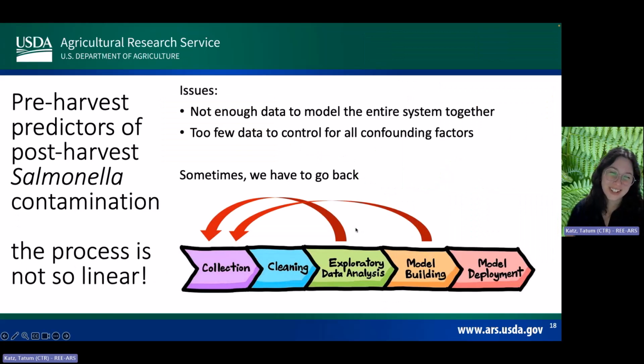Okay, let's talk about some issues though, because I'm telling you a really nice story about putting a bunch of data together and getting some insights. But remember when I said we had 95 variables and only 24 complete observations? That was just not enough data to model this entire system together. We can only model each piece of that hypothesis tree. And we definitely have too few data to control for all the confounding factors. So like maybe two pens are together and now they're going to be spatially autocorrelated or things like this. So sometimes what you learn from EDA and model building is you need to go back and collect more data.